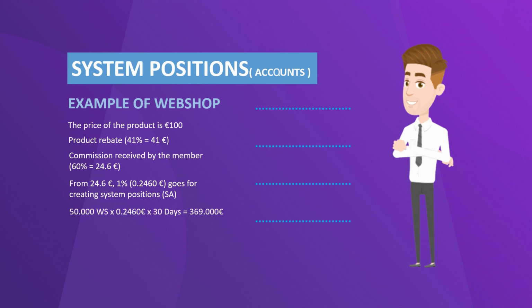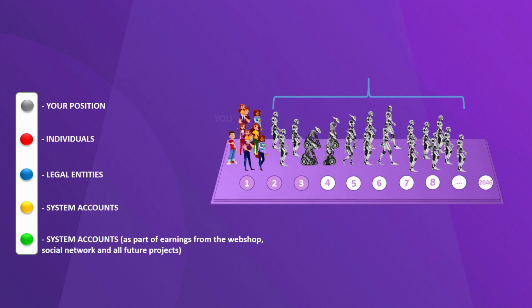Let's say we have 50,000 web shops in the near future. That's a minimum. And in this example we said that each of these web shops sells only one product of 100 euros per day. So let's look how much that is. This means that when we multiply 50,000 web shops with 24 cents every 30 days, it amounts to 369,000 euros to create system positions. That's actually 170 accounts with full franchises in the company algorithm.